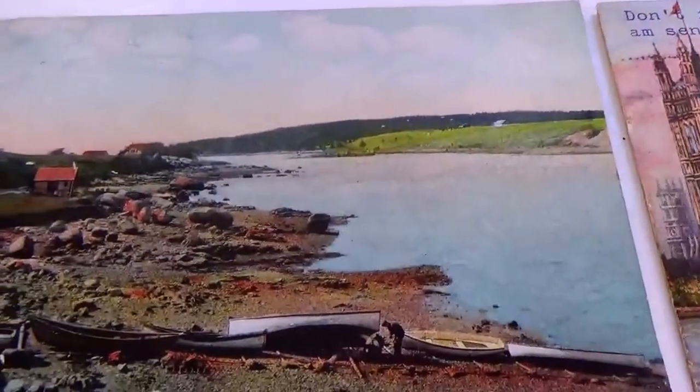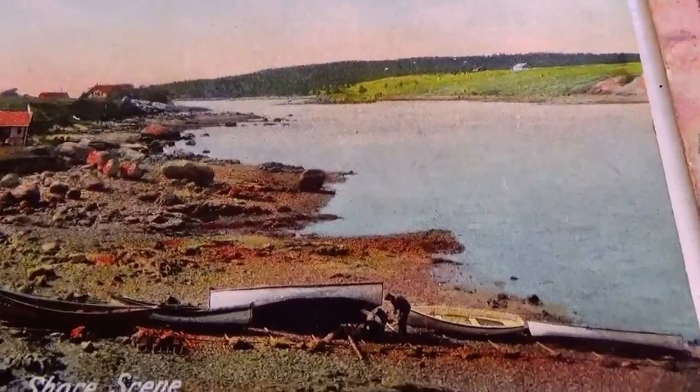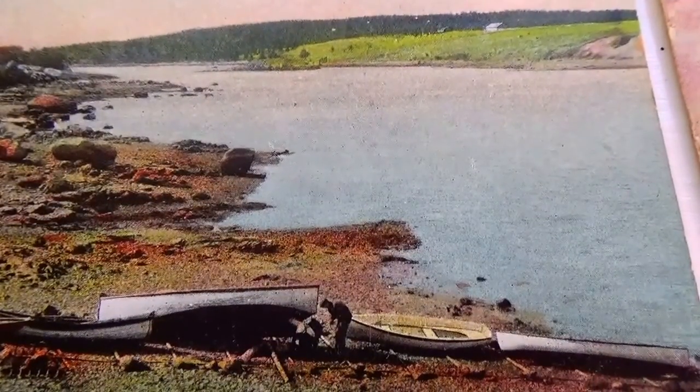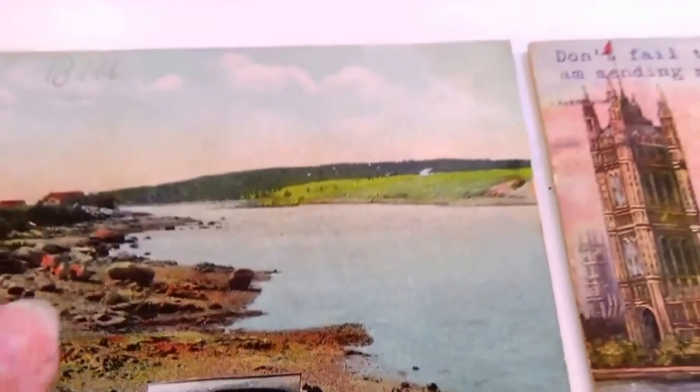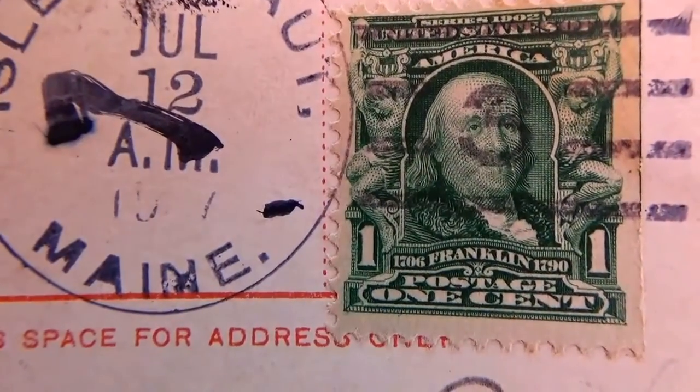Then we have this one here, just part of the water line. See the man with his boat. They all lined them right up here for all the fishermen. This is actually a Maine shore scene. Wow. And this one is 1907 with a 1-cent stamp.